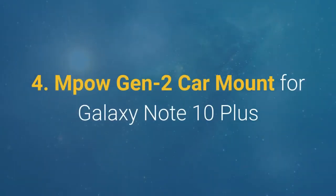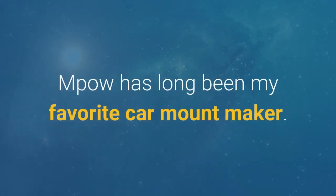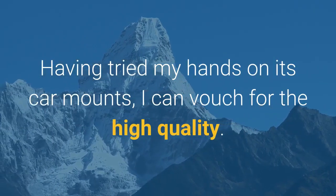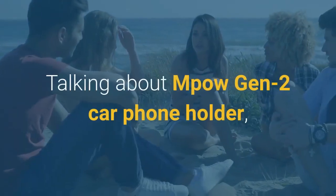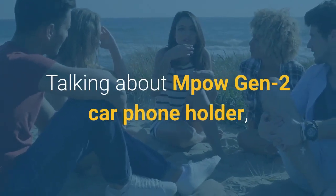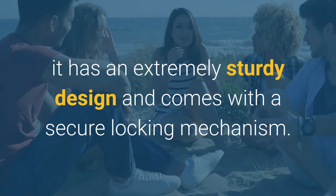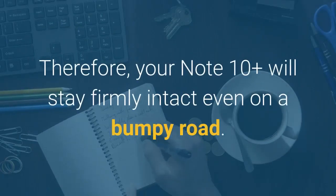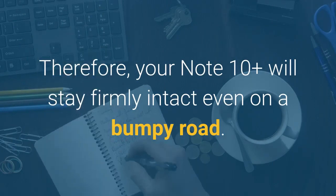4. MPOW Gen 2 Car Mount for Galaxy Note 10 Plus. MPOW has long been my favorite car mount maker. Having tried my hands on its car mounts, I can vouch for the high quality. Talking about MPOW Gen 2 car phone holder, it has an extremely sturdy design and comes with a secure locking mechanism. Therefore, your Note 10 Plus will stay firmly intact even on a bumpy road.